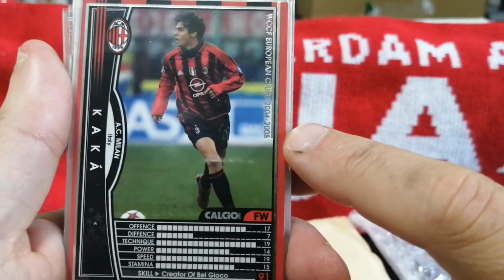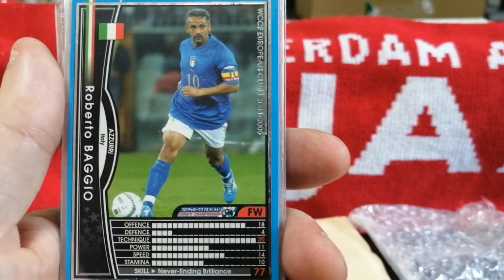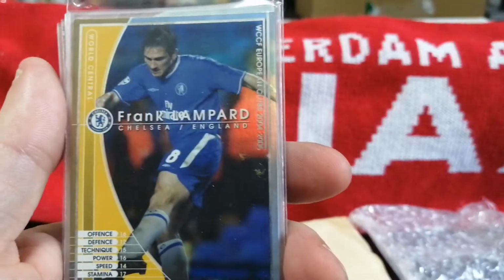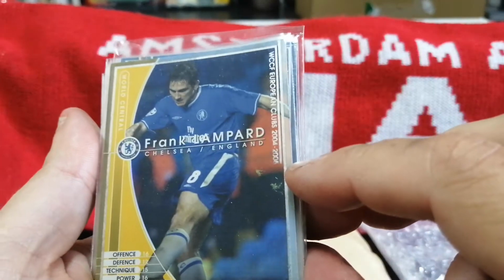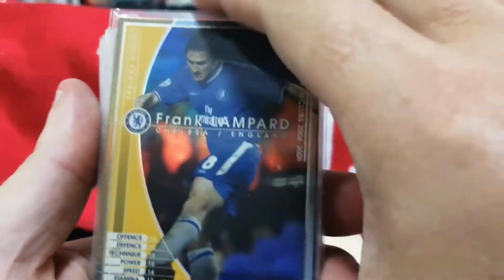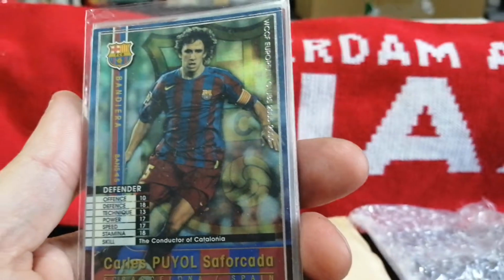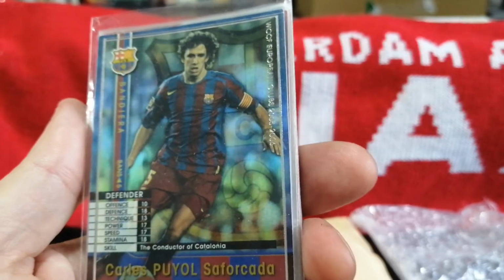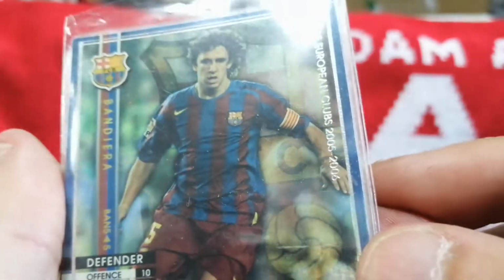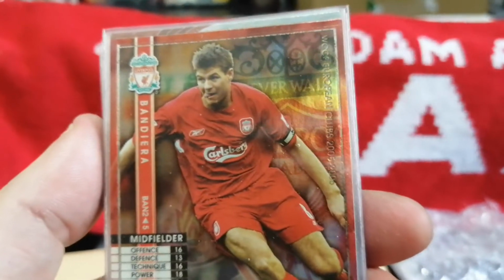2002-2003. Kaká from 2004-2005, when he played for AC Milan. Baggio, Italian legend, 2004-2005. Full art Frank Lampard from 2004-2005. Chelsea and English legend, not legend as a coach, though. Puyol. This is his Barcelona 2005-2006. Gerard, Liverpool.